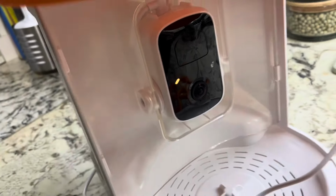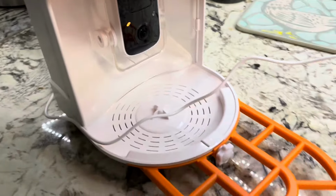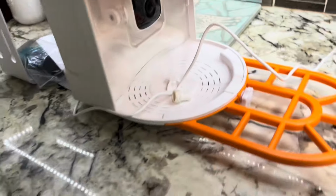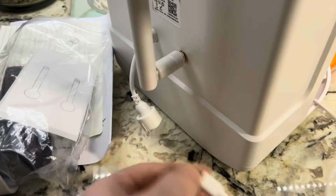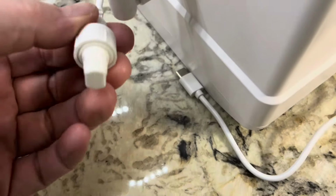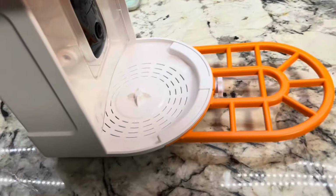And now there's a light on the camera. So we're gonna go ahead and get it to full battery and then we'll go install it. Now that the light is illuminating green, it is fully charged. So let's go ahead and disconnect the power cord. Right here, I'm gonna go ahead and screw this back on. This will just protect it in the weather so no water or anything will get inside.